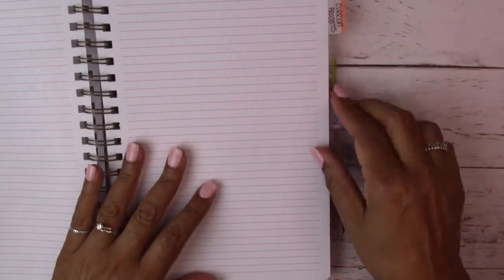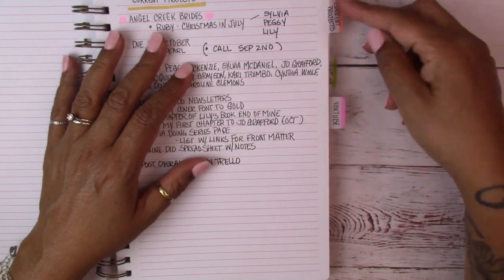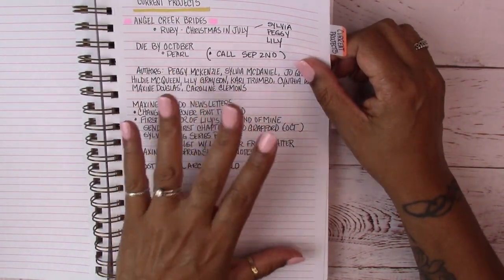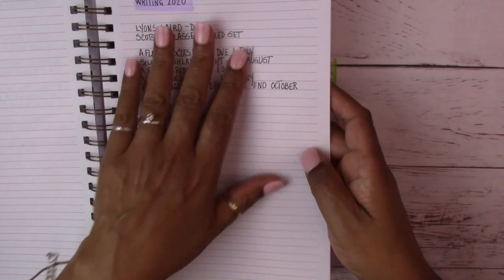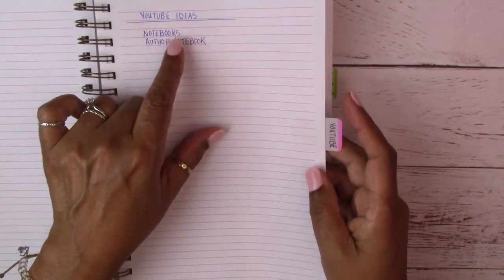And then I have a list with current projects, and these are projects that I'm working on this year, and just notes of phone calls that we did, and another project that I'm doing, a Christmas anthology. The books that I'm writing this year are listed here, so it's all about books. My YouTube portion, I'm going to move to another notebook that I'll be talking about in a little bit. So this section's going to be going away.